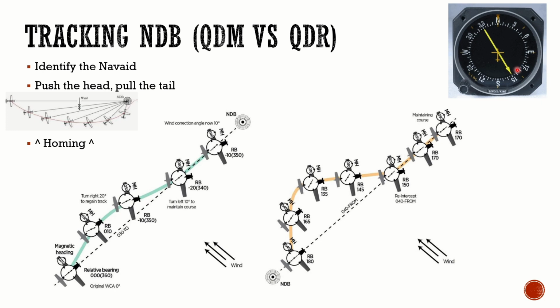And since he turned 30 degrees, he's looking for the situation when the instrument will show a relative bearing of 150, and that means that he is on that 040 radial again, because his magnetic heading is 170 and it needs to point 30 degrees off to be on that. And then he established a different wind correction angle, and again, this is what the needle does.